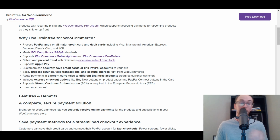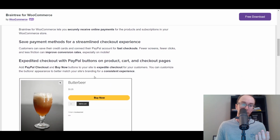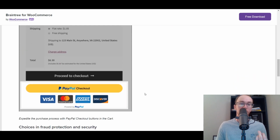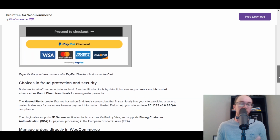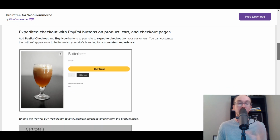It also supports Apple Pay as well, which is really cool. So you do have the expedited checkout, so you can still offer the PayPal buttons as well. As you can see here with the whole PayPal checkout, you can still offer that as well, which is nice. Additionally, maybe if you're already using Braintree, it could make a ton of sense just to use Braintree for WooCommerce as well. Maybe if you're already familiar with them.